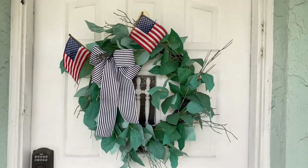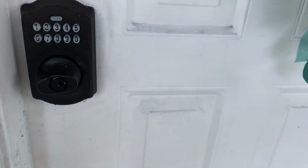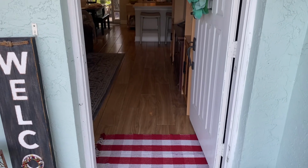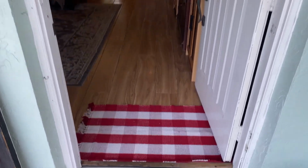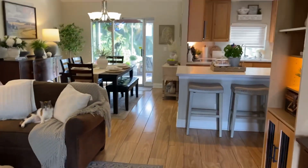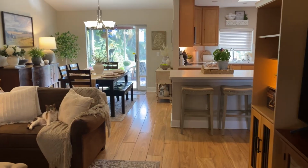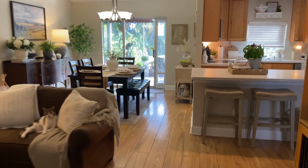So starting on the outside, this is my summer wreath that I stuck a couple flags in. And I picked up this rug at Hobby Lobby last week when I got a couple other things for the patio. Everything's half price. That's 4th of July, of course. And I haven't done much inside, just a couple small touches because, you know, it's the 4th of July. I'm not trying to go to a lot of work, right?